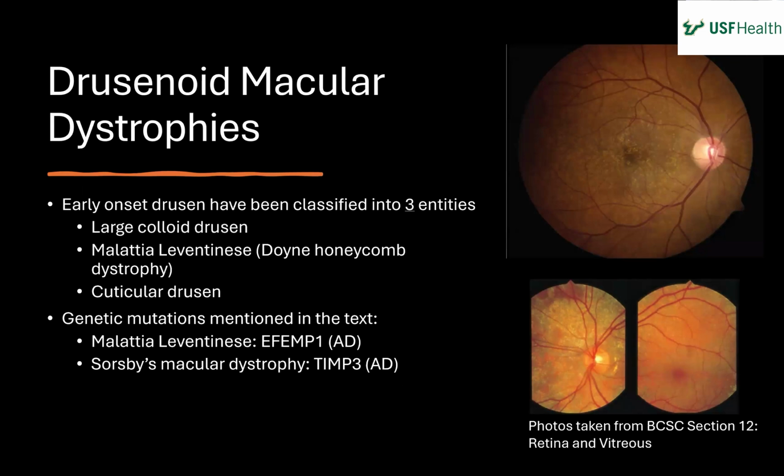But we talked about a couple of these unusual drusenoid dystrophies. I just wanted to include that the BCSC defines unusual drusen in this way, only three different types: large colloid drusen, Malattia Leventinese or Doyne honeycomb dystrophy, which is different from Doyne retinal disease. These, although different from AMD, behave similarly to AMD as they can be associated with geographic atrophy and CNV. They usually occur between the ages of 10 and 40 or 50. So younger than age 60 or even 50, you'd think of these different syndromes.